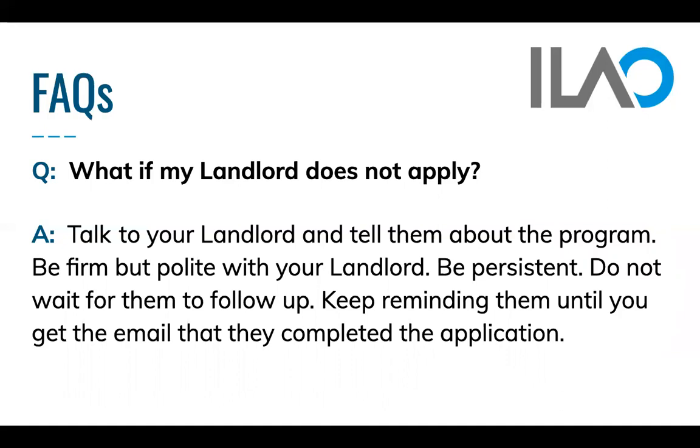Housing support agencies are available to help if you still have questions about the process, and make sure to see the list of agencies at www.ihda.org or call the helpline number. They may also be able to help you talk to your landlord as well. Again, that number is 866-454-3571.